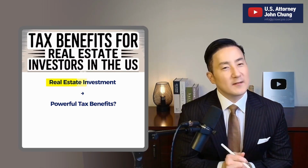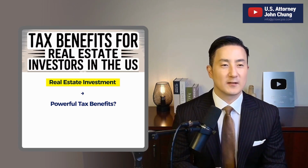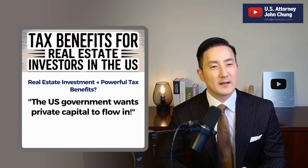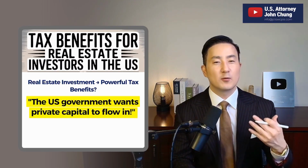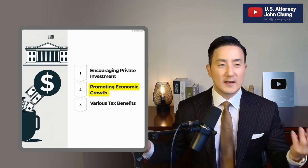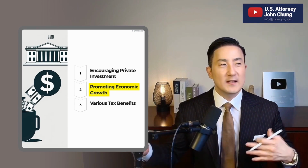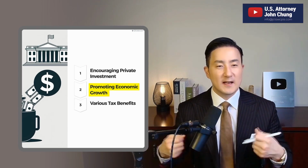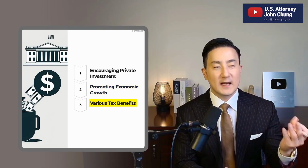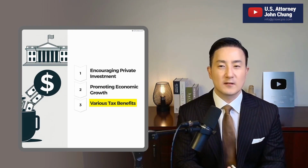First, real estate investment not only provides cash flow but also offers significant tax benefits. Let's see why it's so advantageous for tax savings. To put it grandly, the U.S. government fundamentally wants private capital to actively flow into the real estate market, because through that the economy can be revitalized. With increased housing construction and a more active rental market, money circulates and the economy functions. So, to encourage such investments, they provide tax benefits to those who invest in real estate. The background shouldn't be difficult to understand.